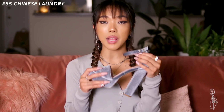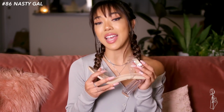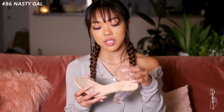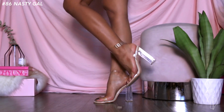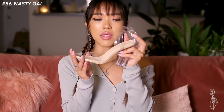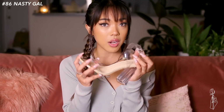Then I have these blue platform heels, which are a really pretty color and a shoe that I think every girl should also have in her closet. It's these clear vinyl strap heels, which are obviously the Yeezy dupes, but these ones are from Nasty Gal. I personally recommend them just because they go with every outfit. If you don't know what shoe to wear, then wear these.